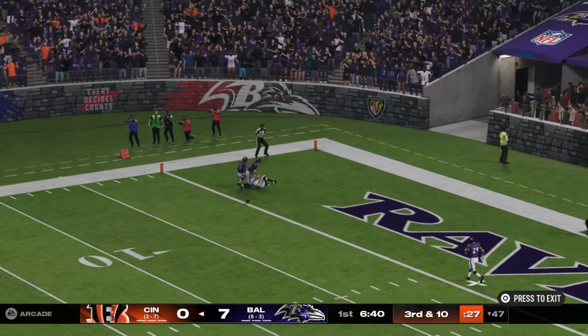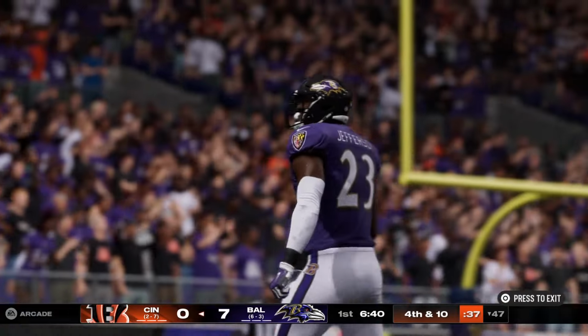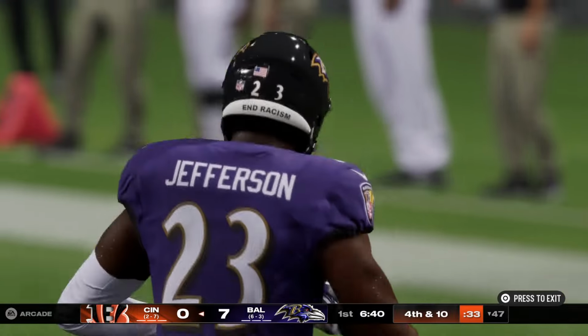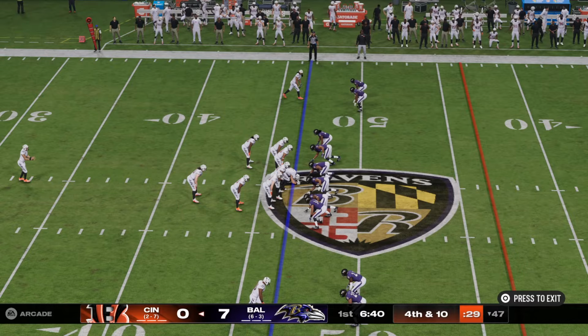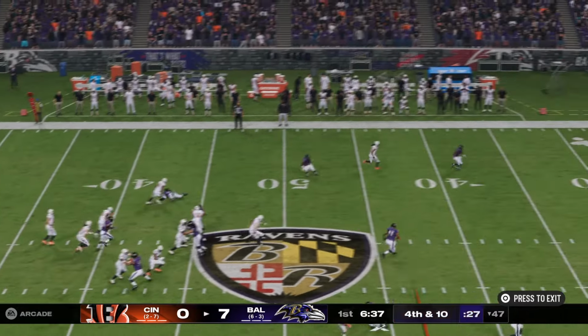That one is batted away. Incomplete. No separation that time. Tightly defended. It brings up 4th down. On comes the punter now. He's on for the 2nd time. We'll try to get something inside the 10.